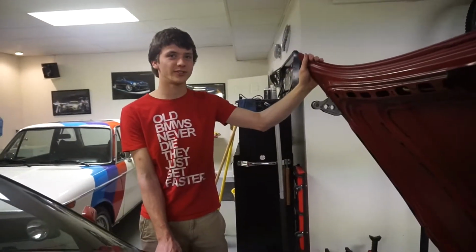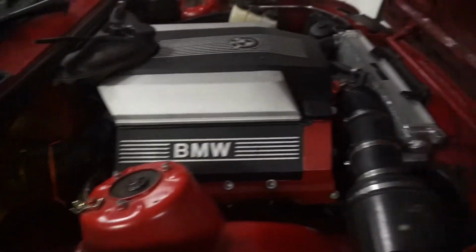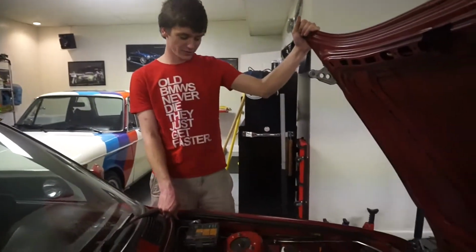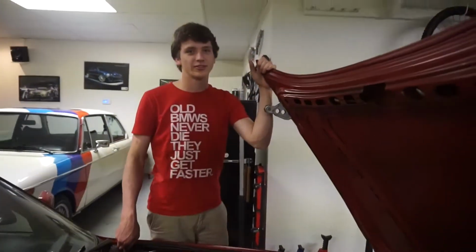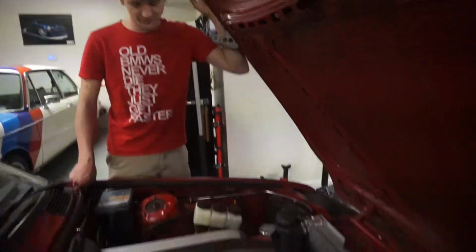Looks like a clown shoe. Okay. But yeah, it's awesome because it's a lifetime radiator from Mishimoto. No matter how it breaks, I get a new one. If you crash it, you get a new one? Yeah, if you get a fender bender, they'll send you a new one. Right on. It's pretty awesome.